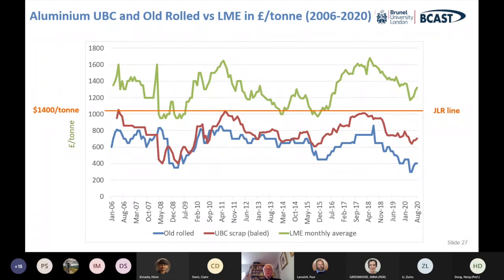And you can see the price of either used beverage cans scrap, or old rolled scrap from construction sites. It's a lot less than that, and it usually sits around 50 to 56% of the LME price. Goodness knows how that gets fixed, but it does, because you can see the scrap price trends exactly follow the LME trends.